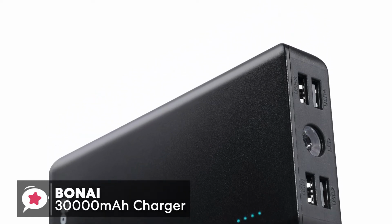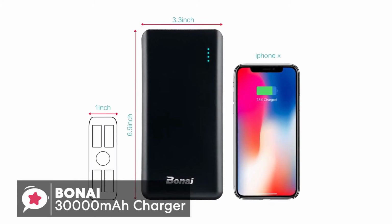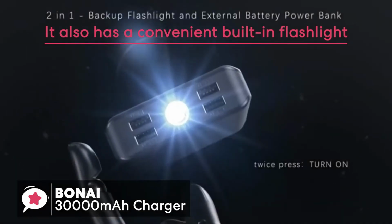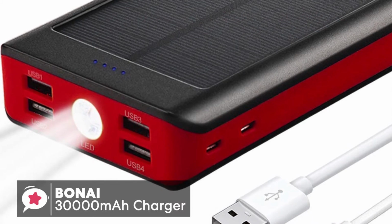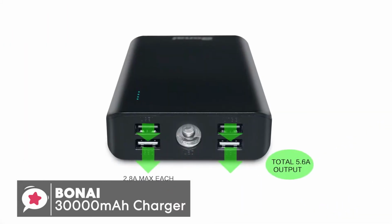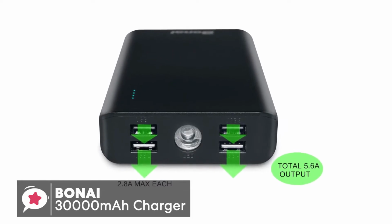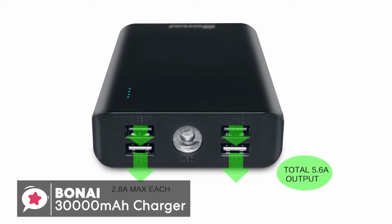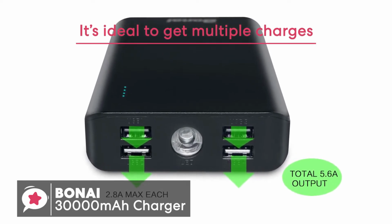Ergonomically designed with inbuilt polymer to protect against dust particles, rusting, knocks, and being dropped. It also has a convenient built-in flashlight for when you're scrambling in the dark for USB cables, which are handily included. With its portable handheld size and high capacity, 30,000 mAh polymer power bank, it is still stable and easy to take around with you. It is the ideal size to get multiple charges while still being thinner than most other large capacity batteries.